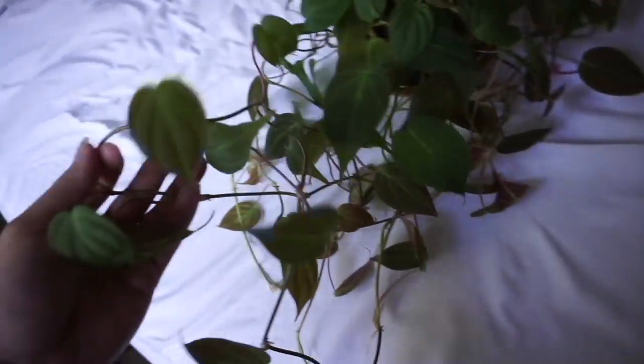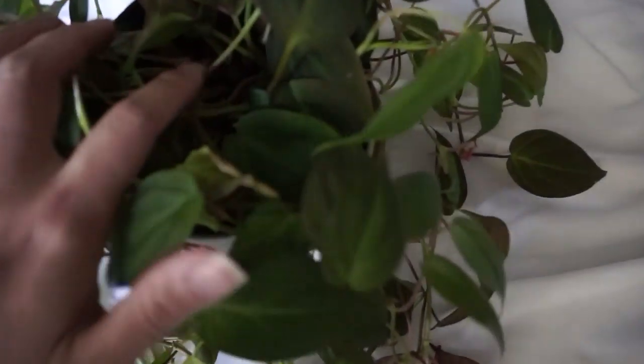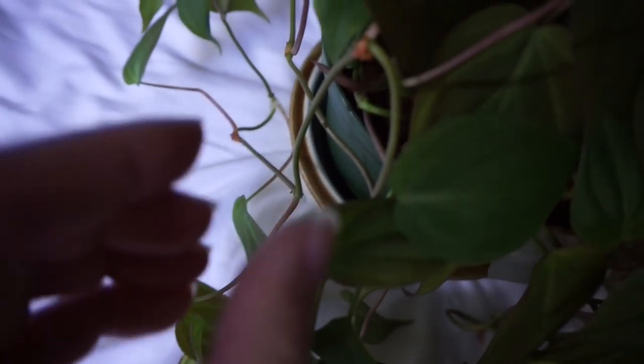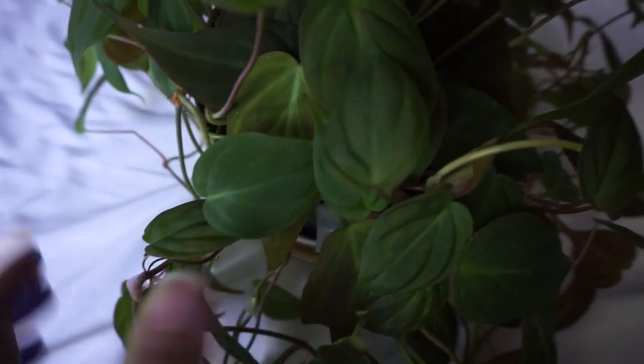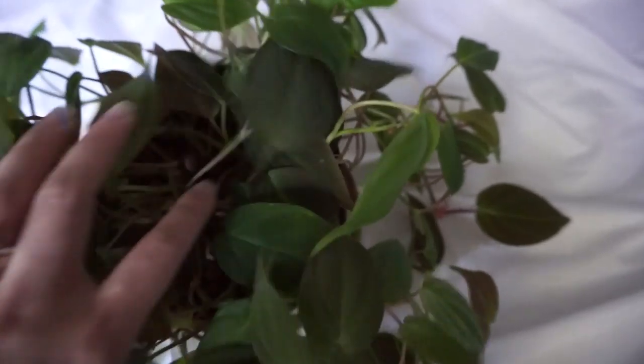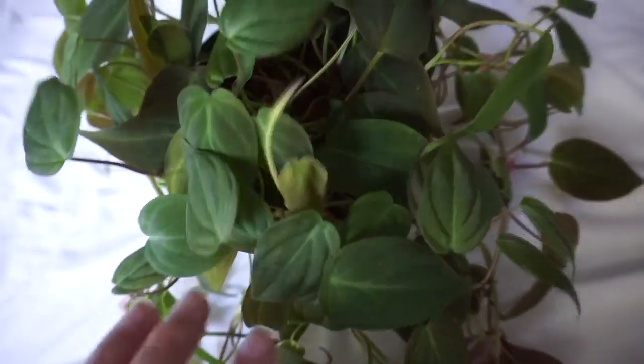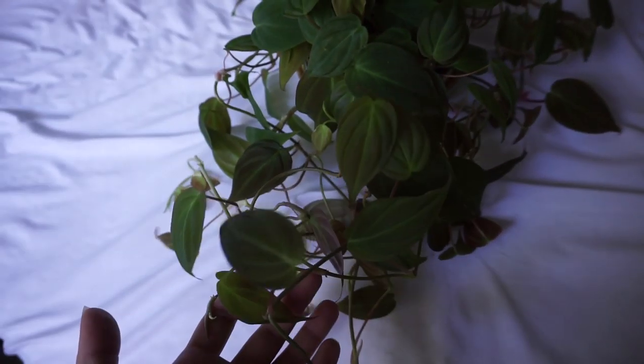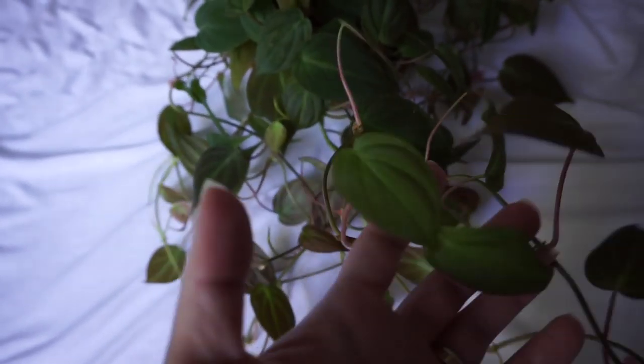This is just running wild, and this one is in semi-hydroponics. The roots are growing out of the bottom of the pot, but I keep just kind of cutting it because I don't feel like repotting it. When something is this full, I get kind of lazy with the repotting, so that's what has been working out for me. I don't necessarily recommend that, but I tend to do that when I don't feel like repotting a plant that is in semi-hydroponics.